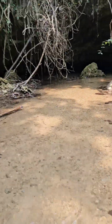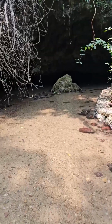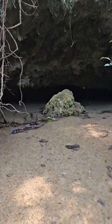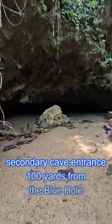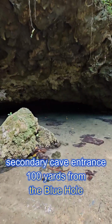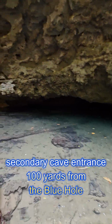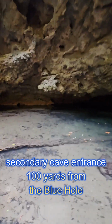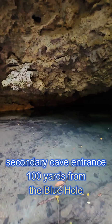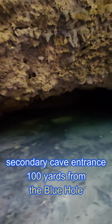Alright, so this path right here leads to the cave entrance, which is just a short little walk. This is where the water comes out of the cenote I just showed you and leads into this cave. This cave is awesome. I got to tell you, the water is just as clear. This cave is pitch dark when you get in there. So we just stayed at the entrance. We ventured off in there a little bit, but we couldn't film because it was so dark. But even still, you can see just how clear the water is.